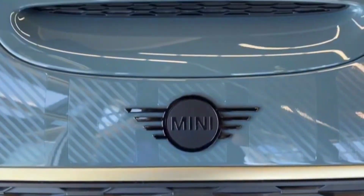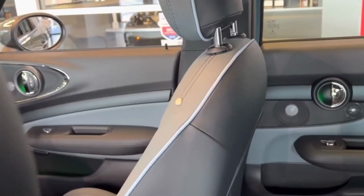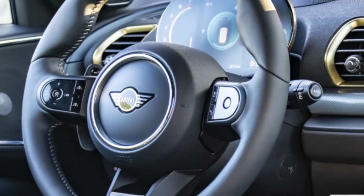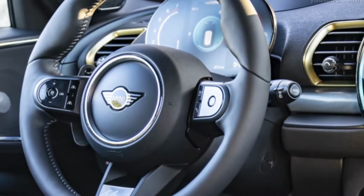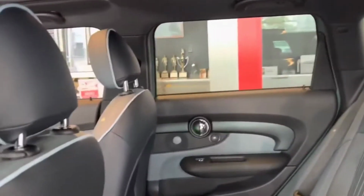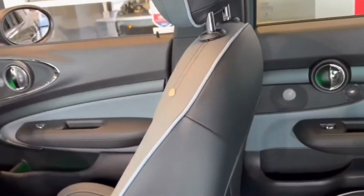In our tests, the Cooper Clubman with the previous generation 8-speed automatic sped to 60 miles per hour in 6.6 seconds. With all-wheel drive and a 6-speed manual, the car takes 7.3 seconds to reach 60. Those numbers make it faster than the Fiat 500L, which finished its run in 8.0 seconds.